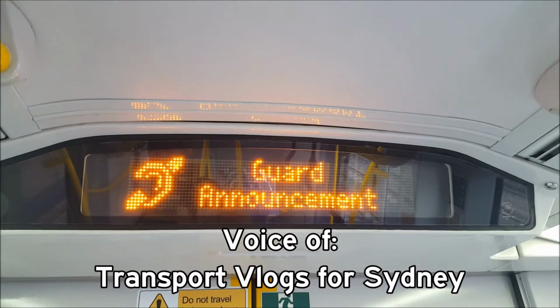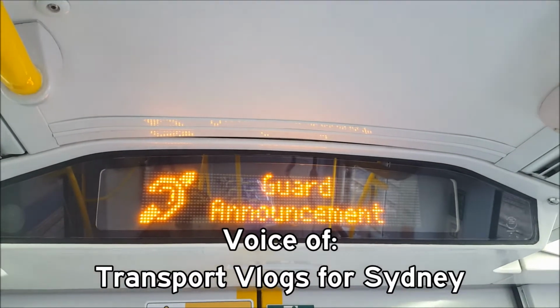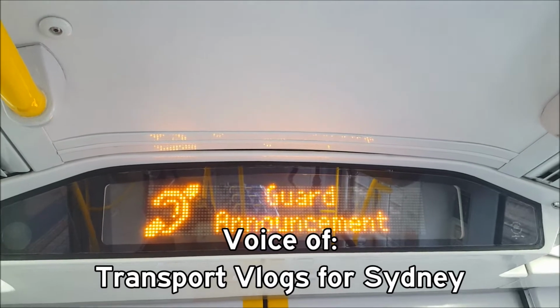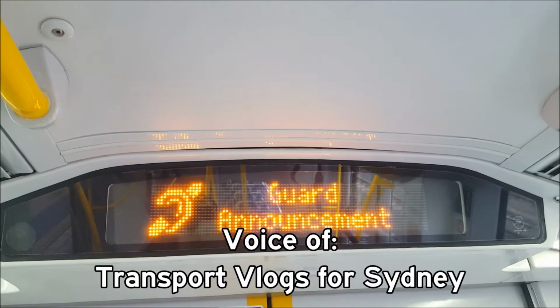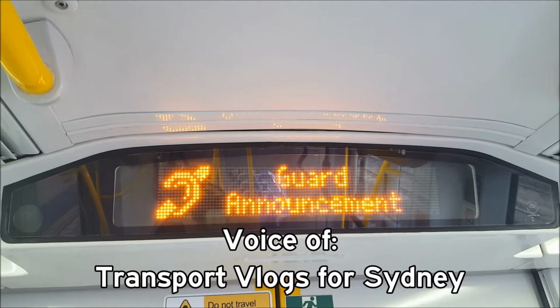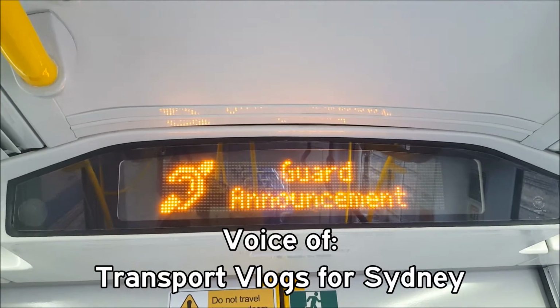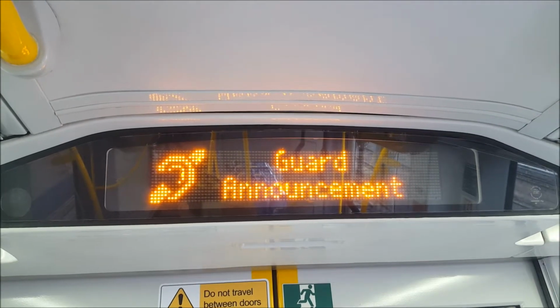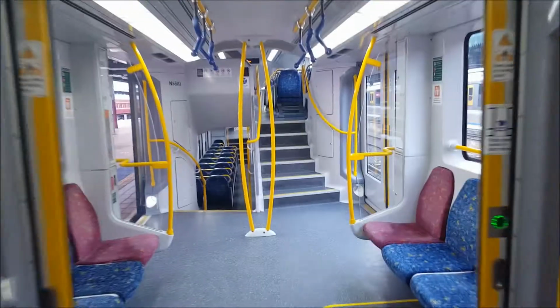Service. The next stop will be Redfern, then Macdonaldtown, Newtown, Stanmore, Petersham, Lewisham, Summer Hill, Ashfield, Croydon, Burwood, Strathfield, and Homebush. This is your Homebush service. Next stop will be Redfern. Hope you're having a lovely day with Sydney Trains, and we hope to see you again soon. Thank you and good morning. Oh, by the way, ladies and gentlemen, that is the voice of Transport Vlogs for Sydney.